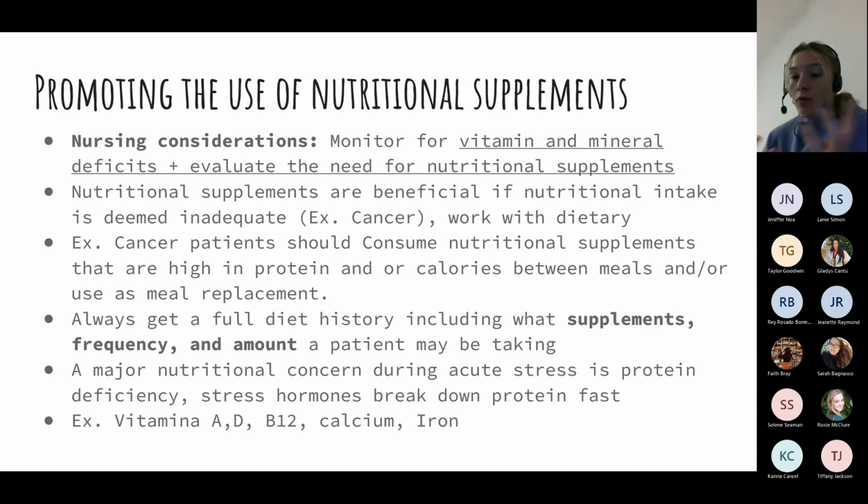The overarching nursing consideration for nutritional supplements is that whenever we're doing medication reconciliation, we're asking our patients what types of meds are you taking? What are you taking at home, etc.? We need to be asking them about their nutritional supplements because we never know if there might be any contraindication or if these supplements might interact with a possible drug we might be giving them. So always remember to get a full history.